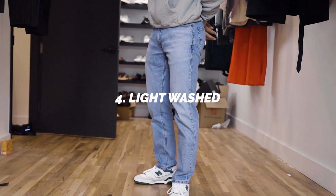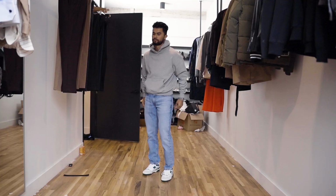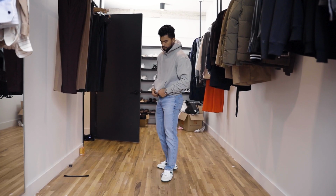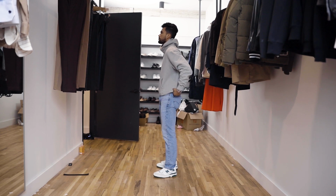Number 4, a light wash. Like I said, most of my denim, or at least the 5 basic ones, they're gonna be dark. Just because, again, you're gonna get most of the versatility from there. But I do think you need at least one light wash pair. It's a classic, it's simple, it gives you that dad aesthetic, which obviously is in style, and more importantly, it's cool. Like, it feels refreshing.